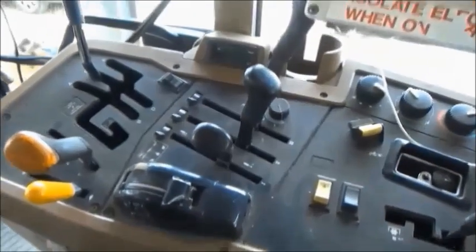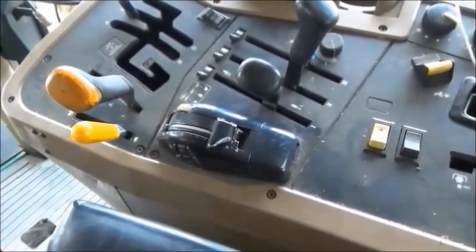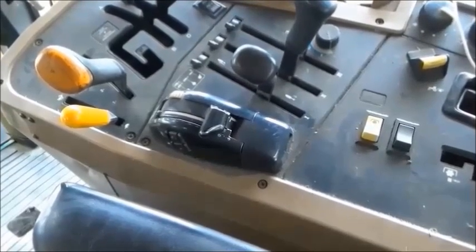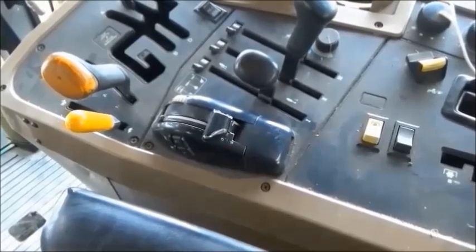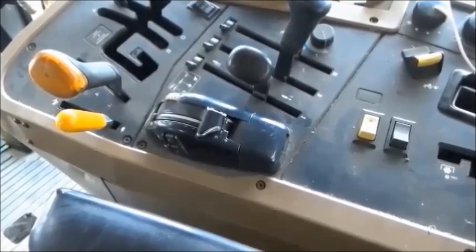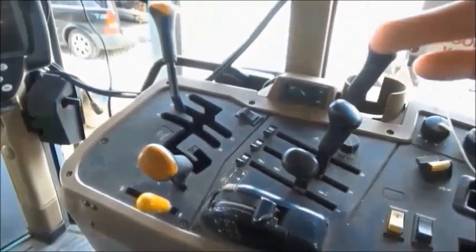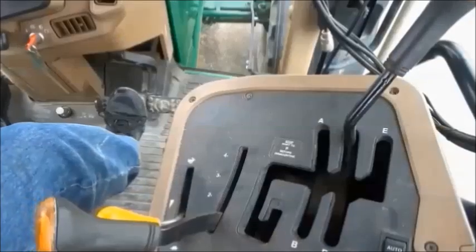I still maintain that this controller here, now you might think different, but since the 3-point linkage was developed with Ferguson and the likes of David Brown, right back some 70 years previous, I think that this is the pinnacle of 3-point control. I really do. And I think after this, Deere almost changed just for the sake of changing.